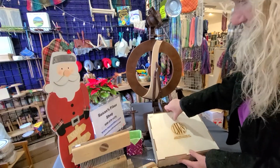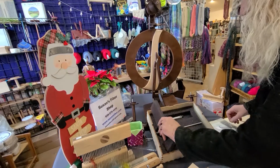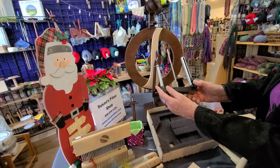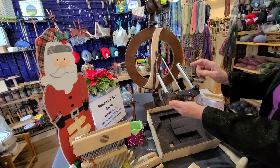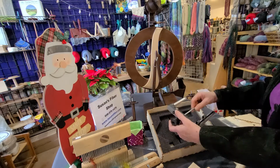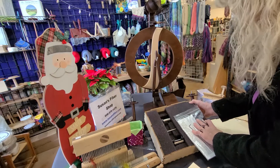And the level wind system, you open it up like this, and inside here is a flyer. Now the beauty of this level wind system, which is very similar to other systems, is you can turn this on and off. So when you turn this on and off, this will move back and forth here, and it gives you even winding onto your bobbin. And these are $295. And you can get them for the majority of the wheels right now. So you can always just call me up and ask me about the level wind. It's a very nice system to have with your spinning wheels.